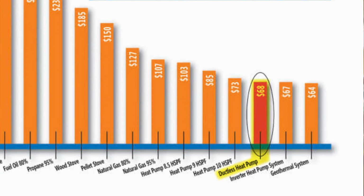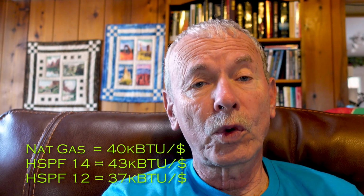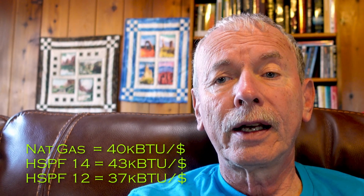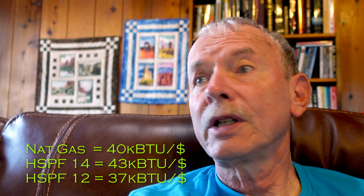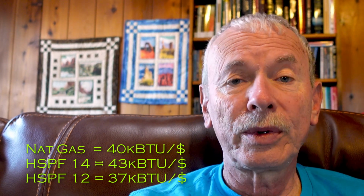For $1's worth of natural gas, I get about 40,000 BTUs, and for $1's worth of electricity, the little unit is a little bit better, and the big unit is a little bit worse, but they're very comparable. So anyway, my big advantage is I have some free solar energy that I can use, and that doesn't cost me anything.